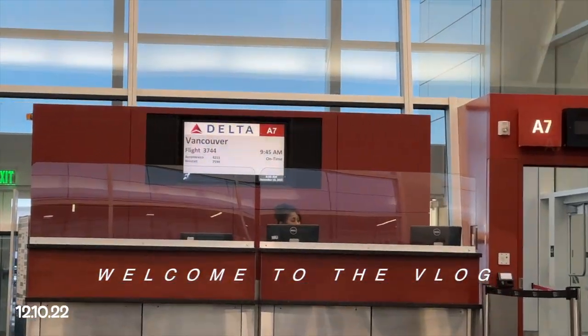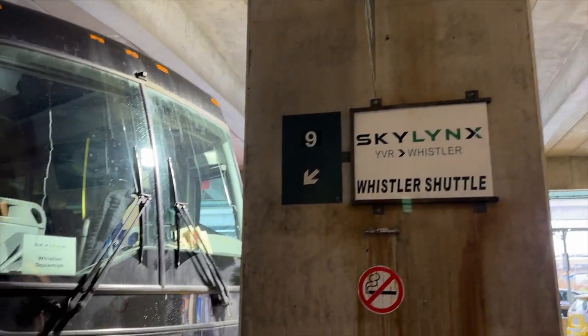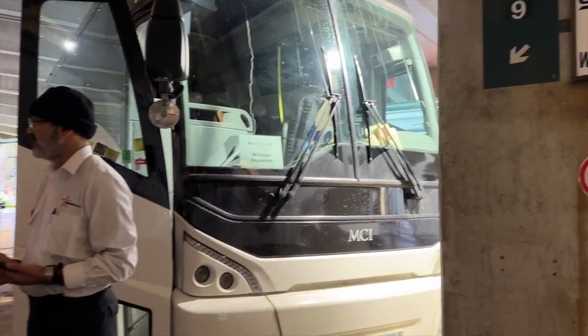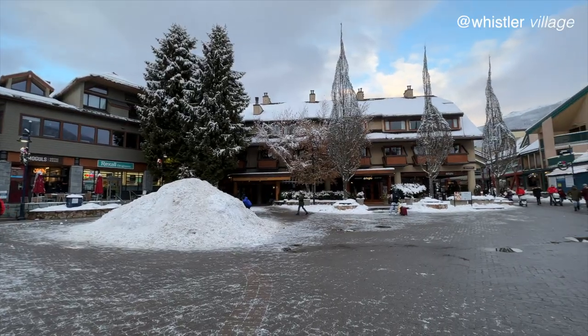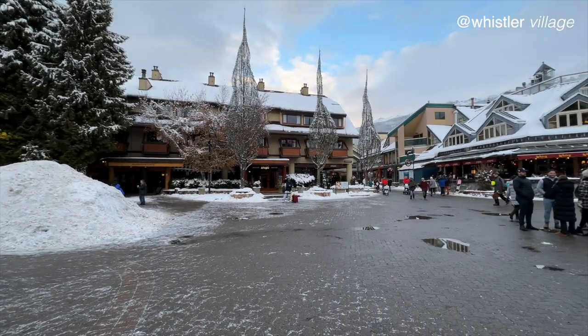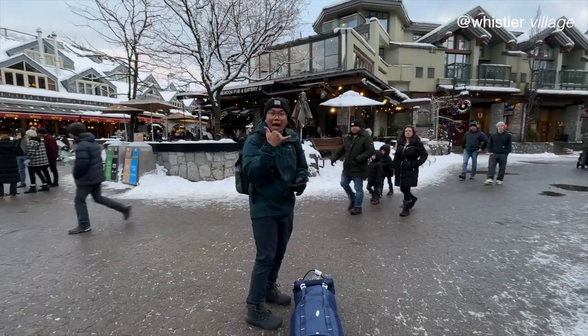We paid the Whistler Blackcomb Resort a visit back in December. This is the largest ski resort in North America that is situated in the coastal mountains of the southern British Columbia. We flew into Vancouver International Airport. We then took the Skylinks shuttle to head over to the Whistler Village. It took us about 4 hours to get to the village as it was snowing the day we arrived.